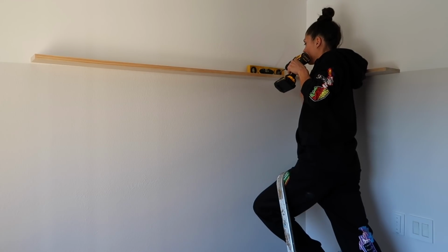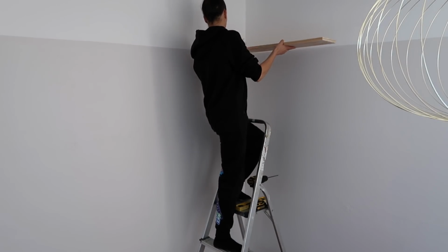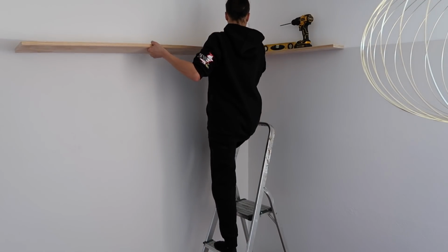I repeated the same exact process to the opposite corner and just started to have some fun with the decorations before I brought in the big Kahuna Soleil couch. Oh my God, I'm so excited.